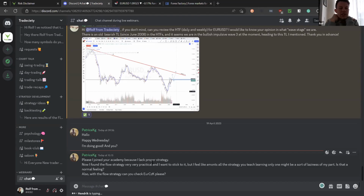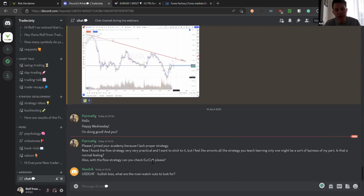The flow strategy at the core may seem very simple, but as you do more backtests, for example, as you keep trading it, you will notice little nuances around the setups. You can start observing the relationship between the time frames. What is a good higher time frame? What is not a good higher time frame? Does it even make a difference? So a single strategy is not always as simple as it may seem.